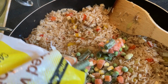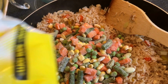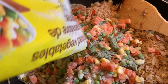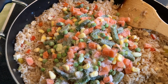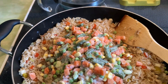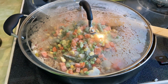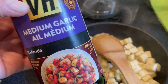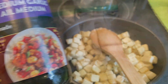So I've got onion and peppers and celery, I think, cut up in there, but I like using these mixed frozen veggies in my fried rice, and I had some left in a bag, so I wanted to get them all used up, so I just put all of them in there. And then I also put little chopped up tiny pieces of tofu, kind of simulating if it was chicken in there. This is my really lazy way of making Chinese food.